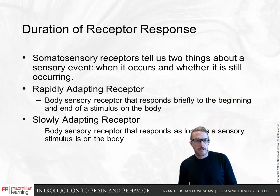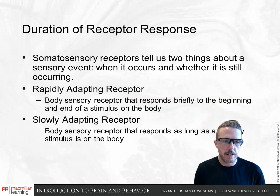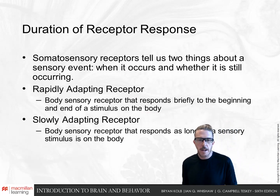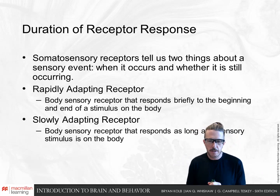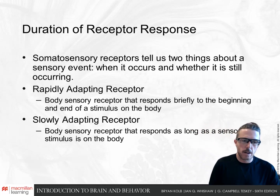So our somatosensory receptors tell us when something is happening. They tell us where on the body it's happening, and they also tell us whether it's still occurring. So the rapidly adapting receptors respond briefly at the beginning and end of a stimulus, and they'll stop being active once the stimulus continues to be present. The slowly adapting receptors, however, continue to fire as long as the stimulus is impinging on the body.